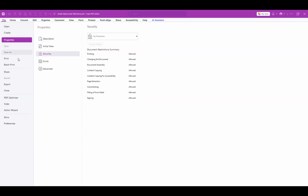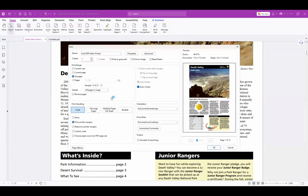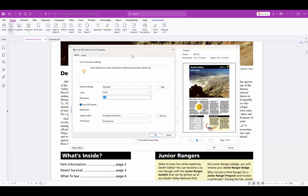But very popular is the Security tab, where you're allowed to see simply what we're allowed or not allowed to do to a PDF file based on document restrictions or password protection that's been applied. Of course, you can save as, but Foxit also comes with its own printer. So print any kind of file types to PDF, just as you were doing with your existing software, but being able to change the print handling, the orientation, what we're exactly printing, so just the document and maybe comments as well.